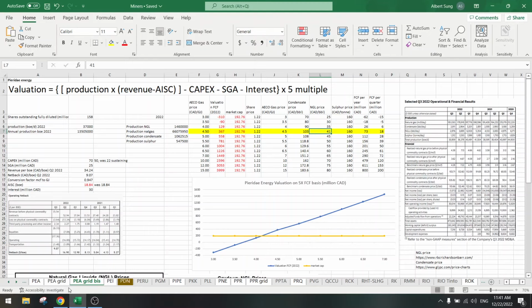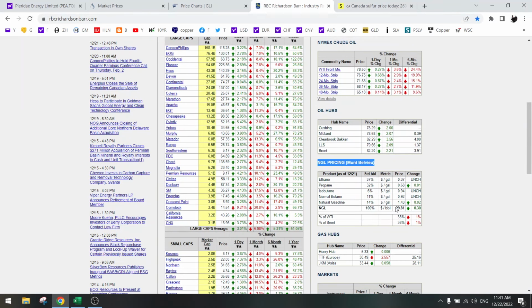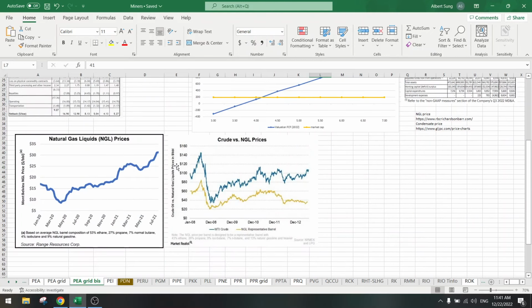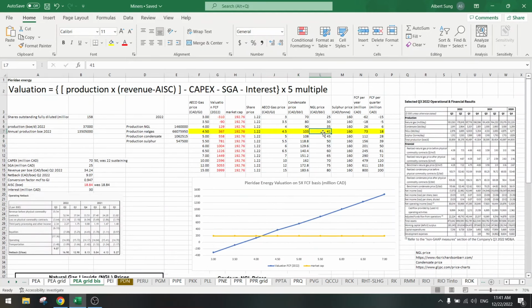The natural gas liquids price can be found here. That's the Mont Belvieu. It's at 30 US dollars. So that's about 40 Canadian. And you can see that here also it went to 10 at some point. Today it's at 30, and it went sometimes at 80. So in the high days we had 80, then 20. So probably this will stay around 40 US dollars, but today it's at 30 US dollars or 40 Canadian. But this can go to 50 at some point, and you can see already that it has an effect on the valuations.